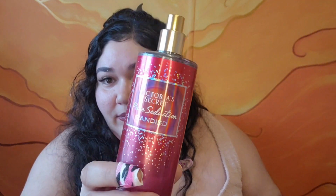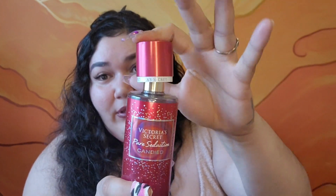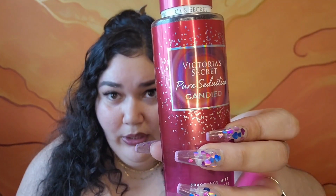This is really nice. And like I said, I saw the ladies going nuts over this. I got the Bare Vanilla Candied. And so I really wanted to get the Pure Seduction. I'm glad I didn't pass up on this. Well, I did pass up on it, but I went back and got it, okay?